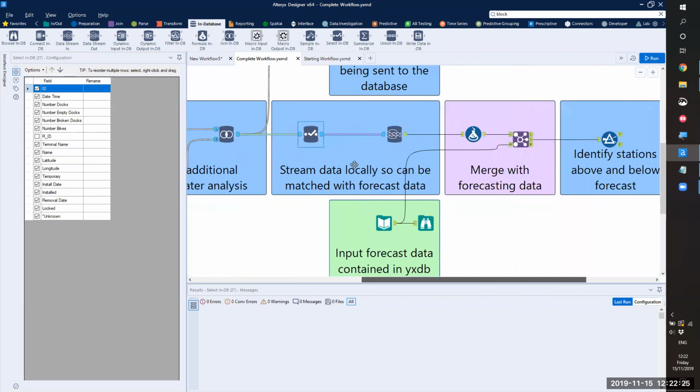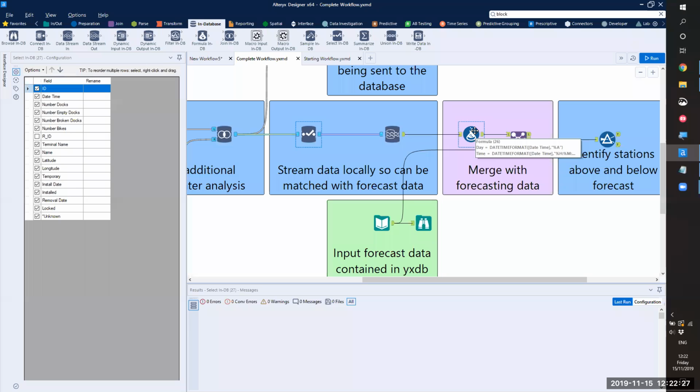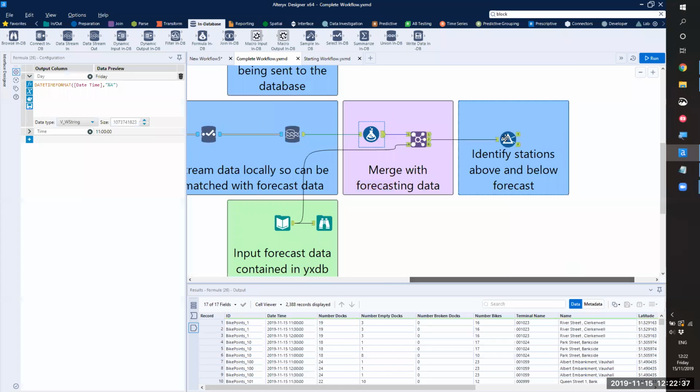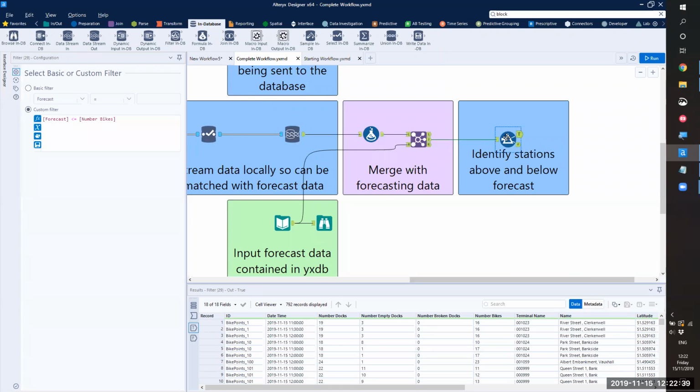After that, we'll stream the data out, add a formula tool in order to change some of our columns in order to match with our forecast. And then we will merge with the forecasting data, and then we will identify stations above and below the forecast. So if that makes sense to everyone, we can now get started.